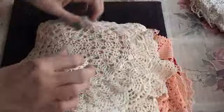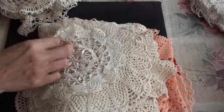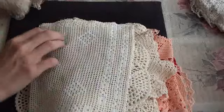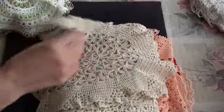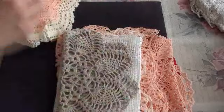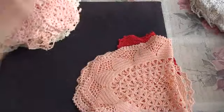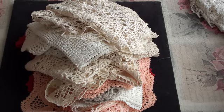So I got this whole bundle for 50p. I might just count. 1, 2, 3, 4, 5, 6, 7, 8, 9, 10, 11, 12, 13, 14, 15, 16, 17, 18, 19, 20, 21, 22, 23, 24, 25, 26, 27 pieces for 50p. That was a great buy.